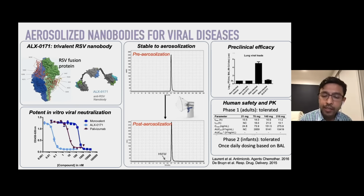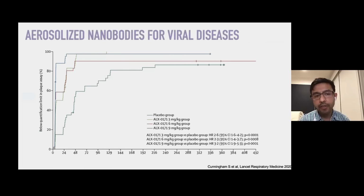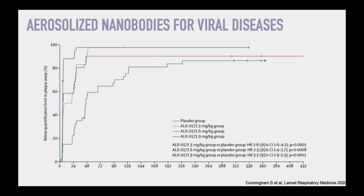But what's most exciting is data that they just released for this approach about 2 or 3 weeks ago, which is they actually took this molecule all the way to testing in infants. And this is just data from their recently released study. So what you're looking at on the x-axis here is a time course after delivery of one of these nanobodies to these sick infants. And on the y-axis, what you're looking at is whether these investigators could measure culturable virus in the nasal turbinates or in the nasal passageways of these patients.